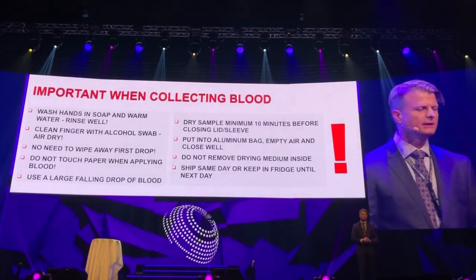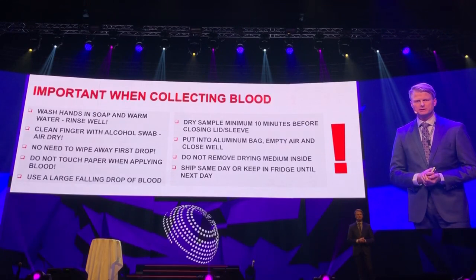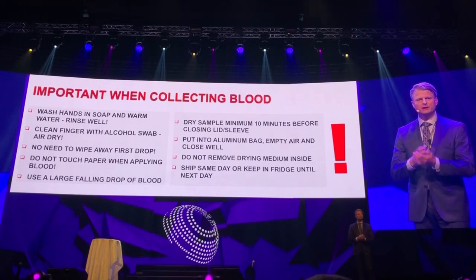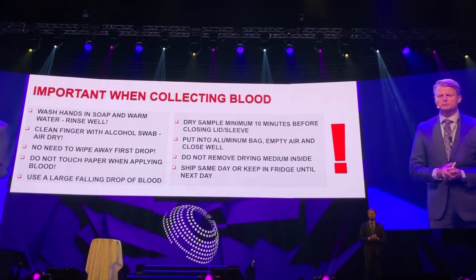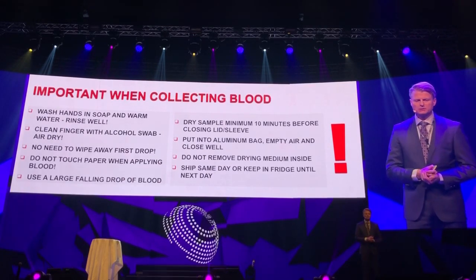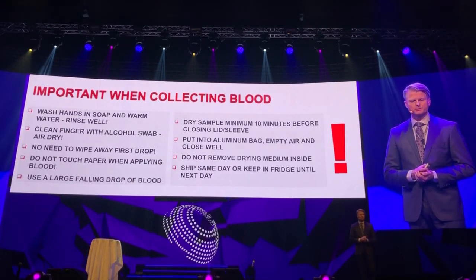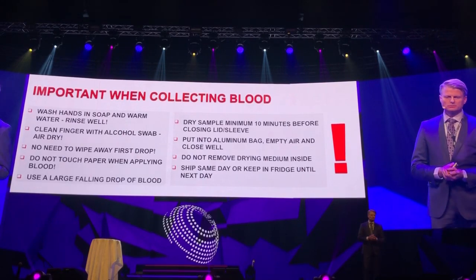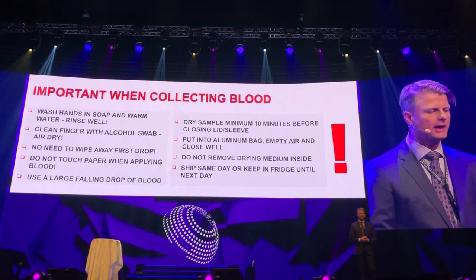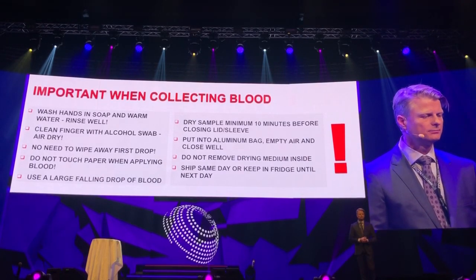So I try to summarize the most important things to do when you collect a perfect blood sample. Wash your hands, dry your hands, then clean your finger with the alcohol swab, but make sure that the alcohol evaporates before you continue. There is no need to wipe away the first drop. Don't touch the paper, and you should use a large falling or hanging drop of blood from your finger.